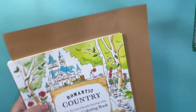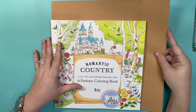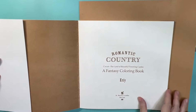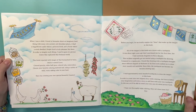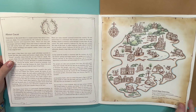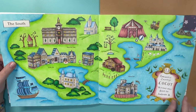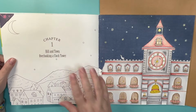The next one I have is My Romantic Country, the first tale. This is a color along that I am doing on the channel here. We are going through this book together. It is a full book color along. And these are the pages we have colored so far together. I started going from beginning to end, but then I did not do that anymore.